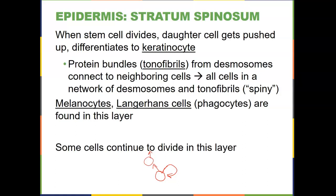When the stem cell divides, it produces a new offspring, a new daughter cell that differentiates into something, but then it reproduces itself. So stem cells are going to kick off a bunch of keratinocytes. Let me erase this here.